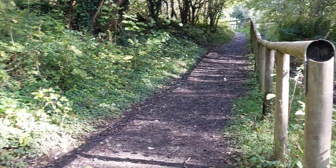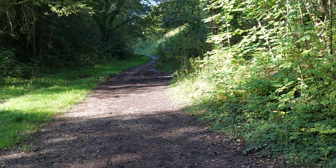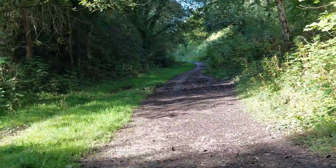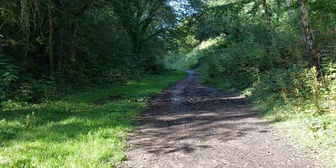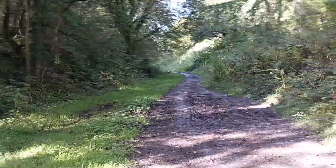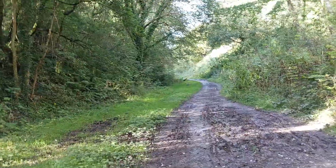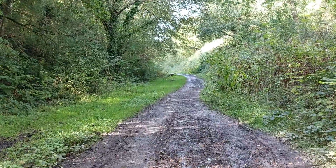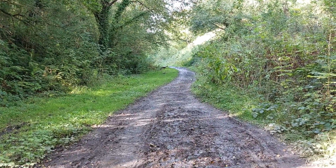Which means if I turn around, we're going to be going along this path today, because this is the path that's going to be taking us to where we want to go. So yeah, let's carry on.